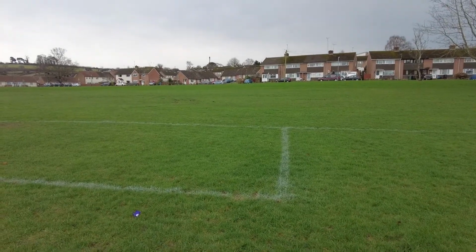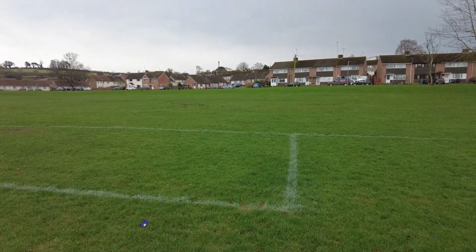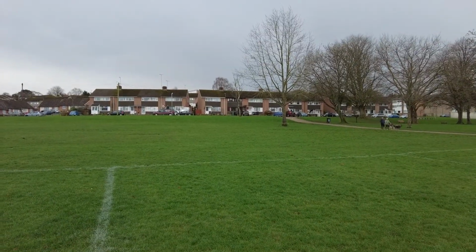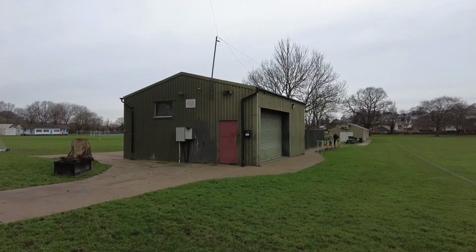Okay, so I'm standing on the edge of the 6-yard box. Now the pitch is still laid out exactly as it was. You can see that residential housing would have been behind the far goal. Another view looking back towards where the stand stood.